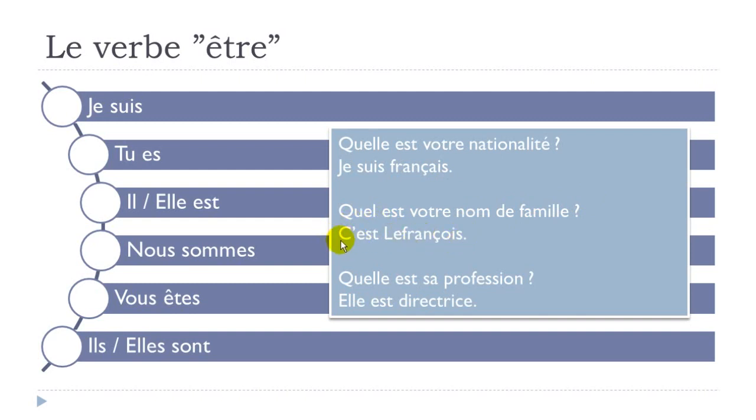So it's interesting because you can see that we've got this c'est here and it doesn't show in the examples that we saw previously or for the conjugation, just because basically you could translate it like it is or this is or yeah, it is. Okay, c'est Lefrançois. And the last one, quelle est sa profession?